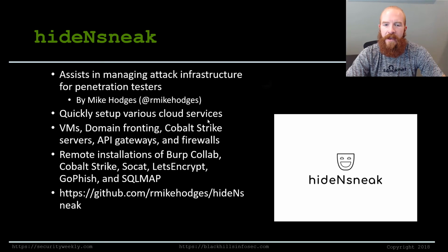hideNsneak. This is a tool from Mike Hodges that assists in managing attack infrastructure for pen testers and red teamers, and I think it is super useful. We as pen testers spend a lot of time setting up and tearing down infrastructure, and to have something that can quickly automate setting up virtual machines, domain fronting, Cobalt Strike, API gateways, firewalls, all that stuff, will take a lot of time out of the setup process and put more emphasis on the actual pen testing. It also has the ability to deploy remote installations of Burp Collaborator, Cobalt Strike, SOCAT, Let's Encrypt certs, GoPhish, and SQLMap. So check that out if you are interested in deploying your infrastructure a little bit faster.